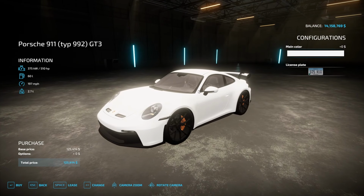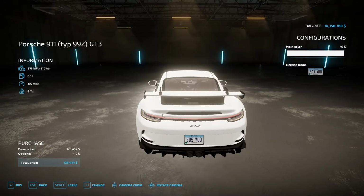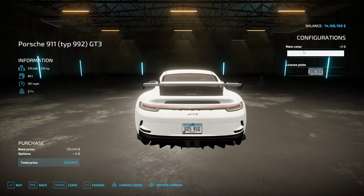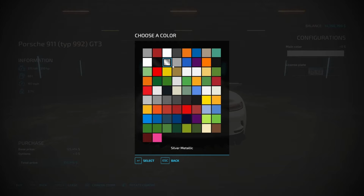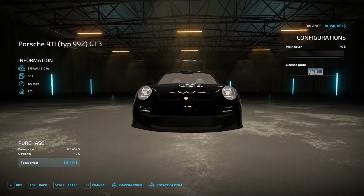All right, we're going to go with a Porsche. This is a nice car, good track car too. This is the GT3, got the extended rear spoiler, titanium straight piped exhaust. It's a pretty good car, I do have to say. So we've already got red, we've already got blue. Let's go with a different color here. We could do an all blacked out car. This one's got the gloss black finish.